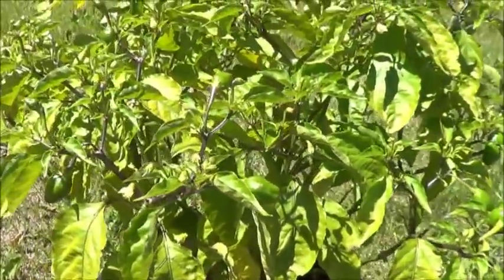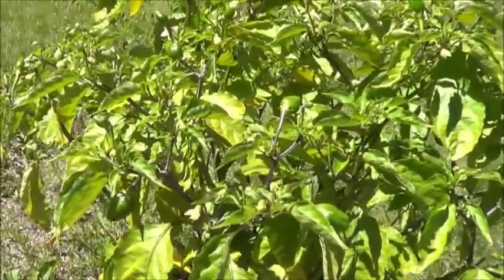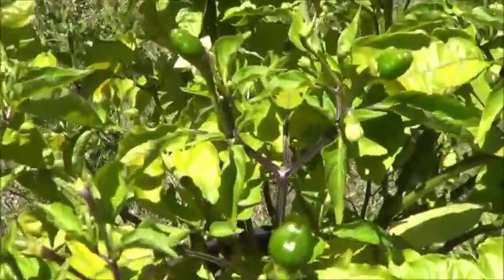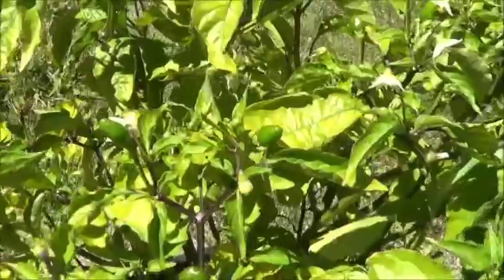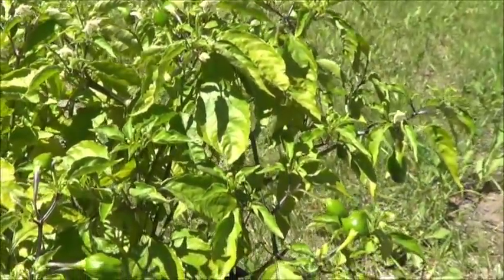Fantastic. I was desperate for this to produce some good solid pepper numbers for me, so that I could get some good pepper seeds, return them back to the community where I was gifted them from in the first place. And it really, really looks like I'm going to be able to do that.